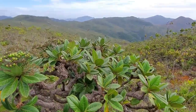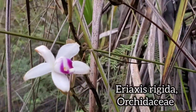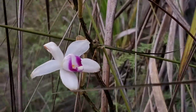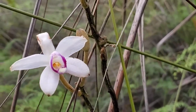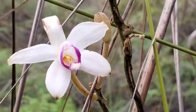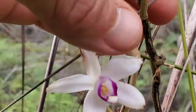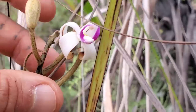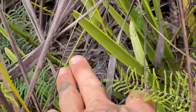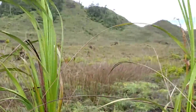Real stunner. This is a very common orchid. We've been seeing this all over the place. The species in the genus Ararosis. This is Ararosis rigida. I've just never caught one in such a nice stage of flowering before. Again, look at the petiole, excuse me, the peduncle and then the bud are both very velutinous, very fuzzy. And down there, you can't even see, but you got oval leaves. Nice to finally catch one.